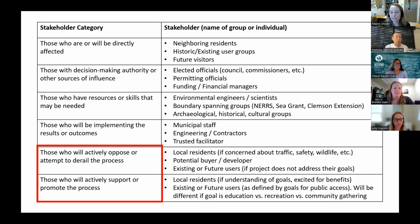But some of these are sort of defined by attitudes. So those who oppose or support the process, those aren't fixed categories. And I think a big thing that affects that is trust. So you could have someone who is initially a supporter, but if that relationship isn't fostered and maintained by stakeholder engagement, they could become someone opposed, and vice versa. You could bring a skeptical person on board.